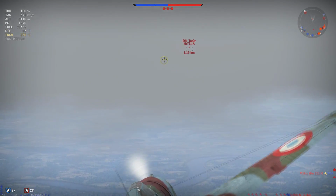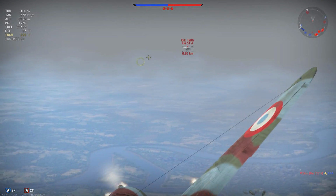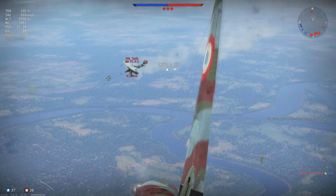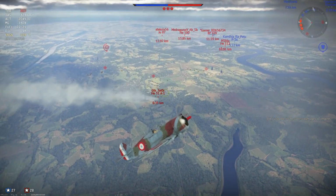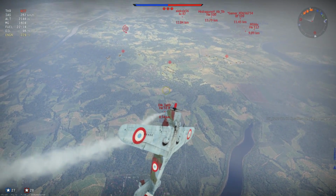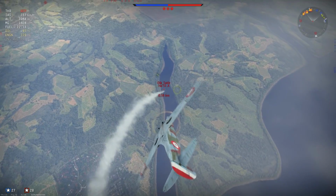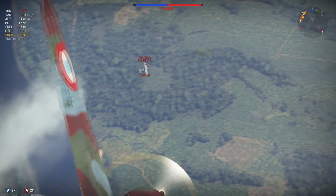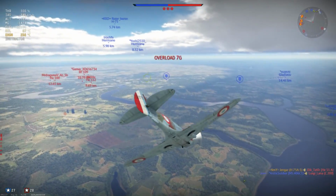Firepower on the plane is decent with 4 times 7.5mm Fabrique Nationale MLE-38 machine guns. 2 of them have 500 rounds per gun and 2 of them have 600 rounds per gun. I used stealth in this match with a 600 meter convergence. Ammo load is thus good.